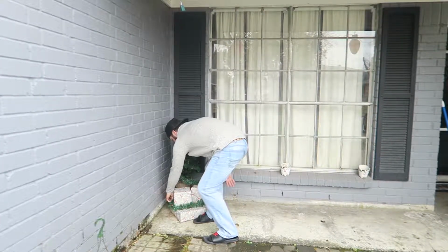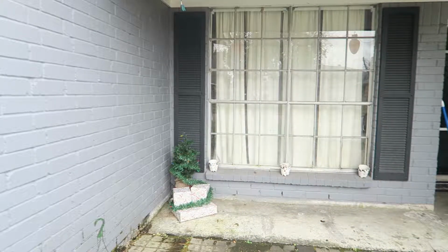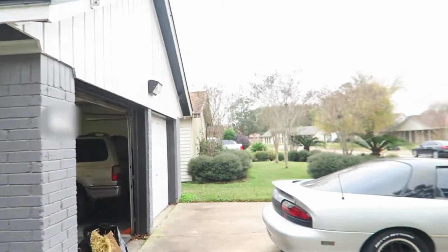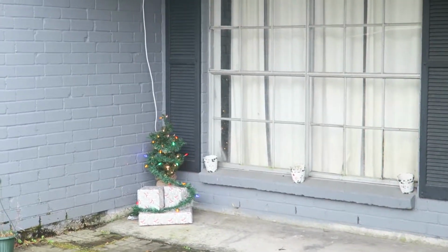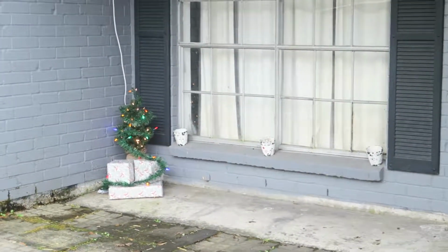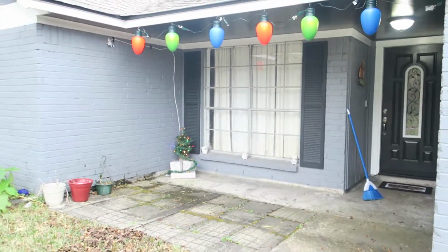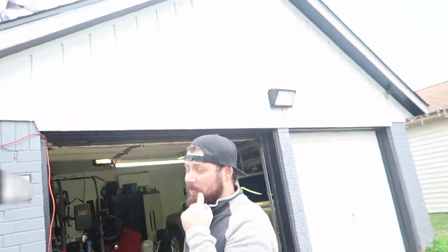One day we'll look back on this video and be like, dang, we didn't have nothing. And then we'll have a whole bunch of stuff. I think it looks a lot better with the garland. It is very miniature, but it's cute. Maybe we can find something else to go out here. We can just put that set up in the house. We have two good arches. Go around all of it.